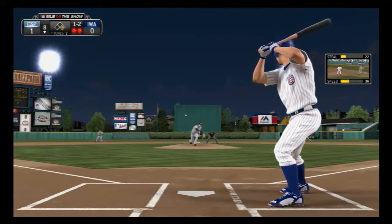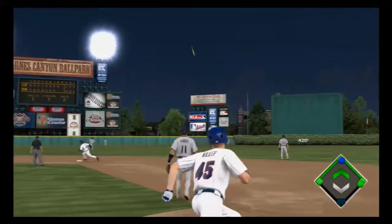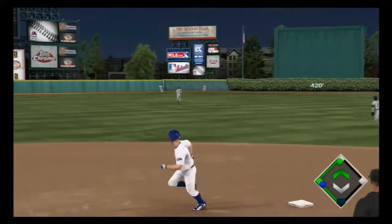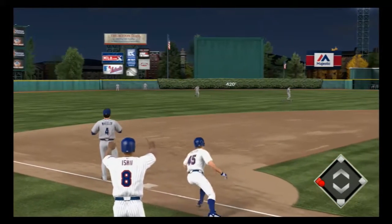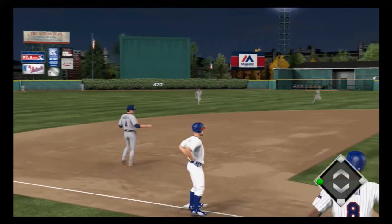Now the 1-2. And here's a swing and a ball lifted in the air into fairly deep center field. And now he has some trouble with it in center. Around third and being waved on home. And he will pull into third with an RBI triple.